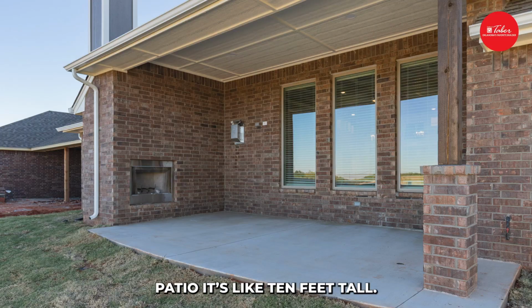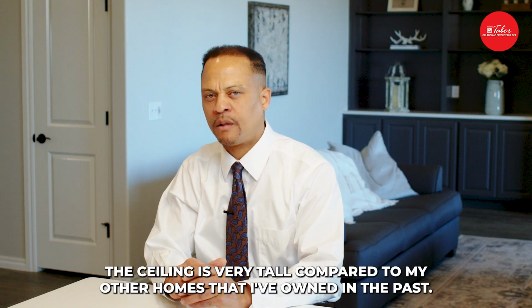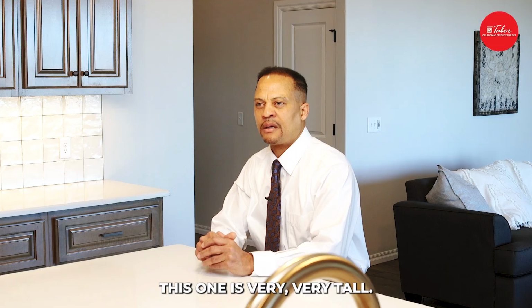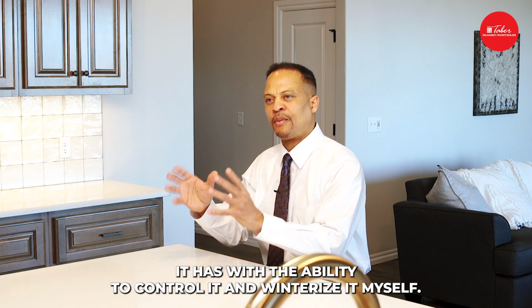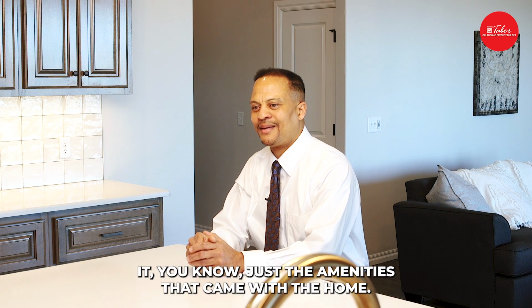I love my back patio. It's like 10 feet tall. The ceiling is very tall compared to my other homes that I've owned in the past. This one is very, very tall. I love that I can control my sprinkler system, with the ability to control it and winterize it myself. Just the amenities that came with the home.